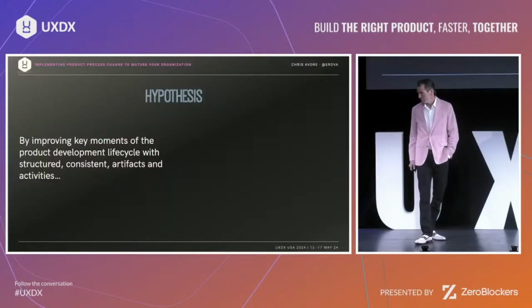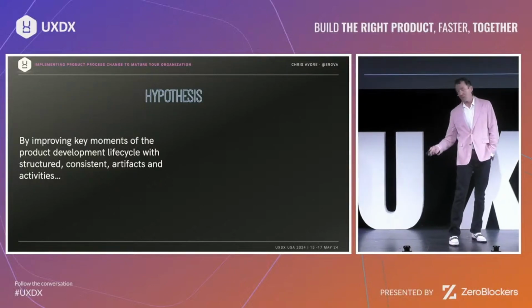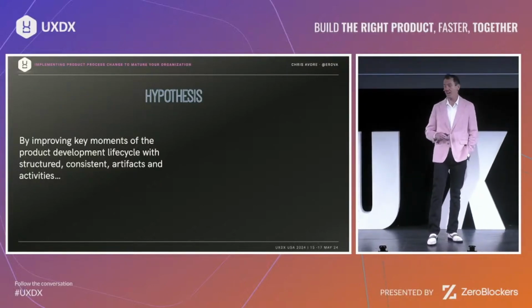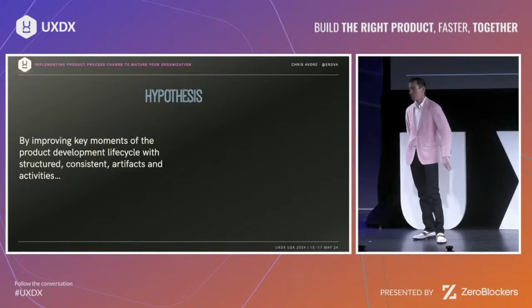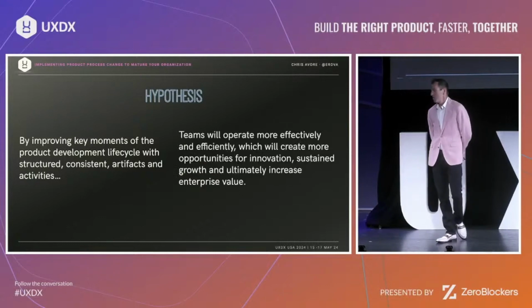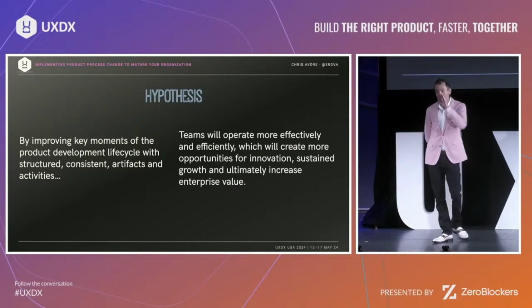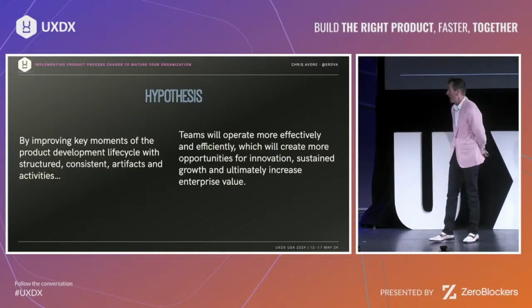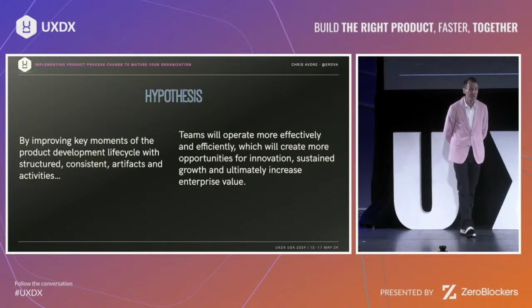So, our operating hypothesis for the next 17 minutes and 21 seconds is that by improving key moments of this product development lifecycle with structured, consistent artifacts and activities, the teams that we're leading will be operating more effectively and efficiently, not bad words, folks, and will create more opportunities for innovation, sustained growth, and ultimately increase enterprise value.